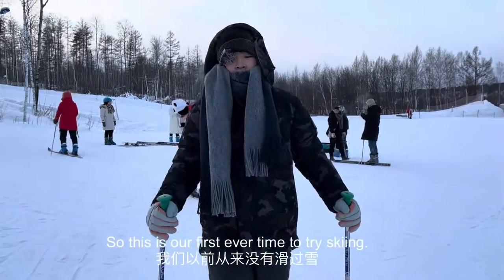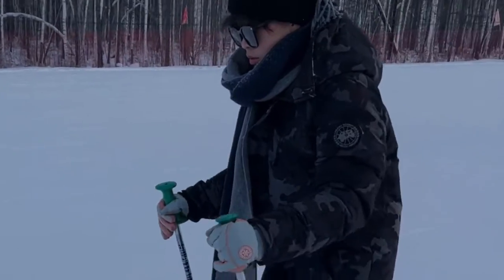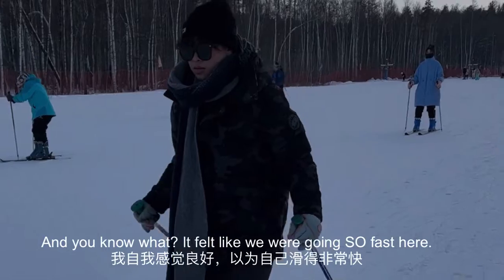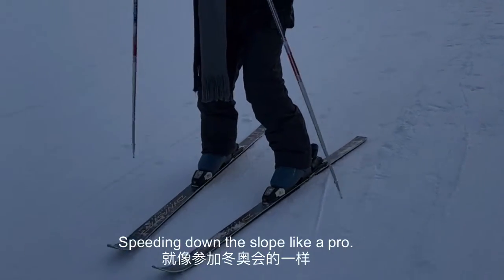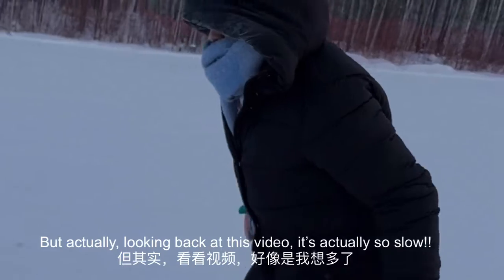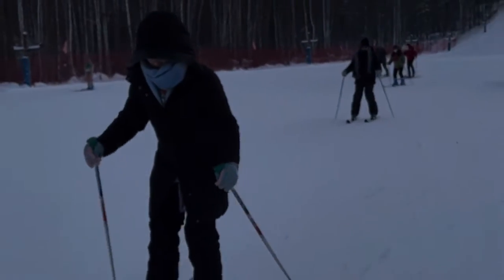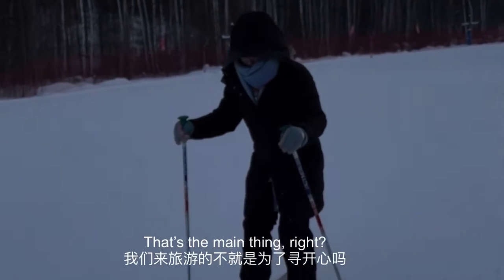So this is our first ever time to try skiing. And you know what? It felt like we were going so fast here, speeding down the slope like a pro. But actually, looking back at this video, it's so slow. Anyway, we had fun. And that's the main thing, right?